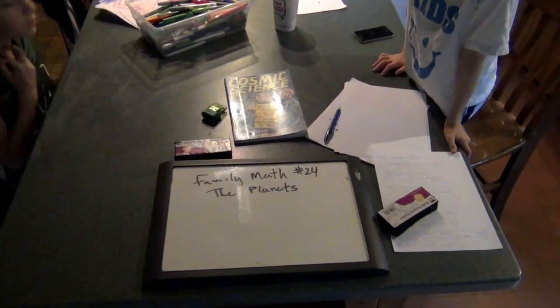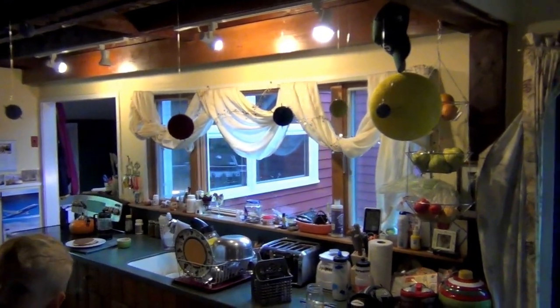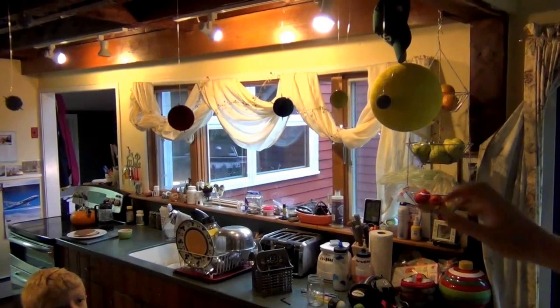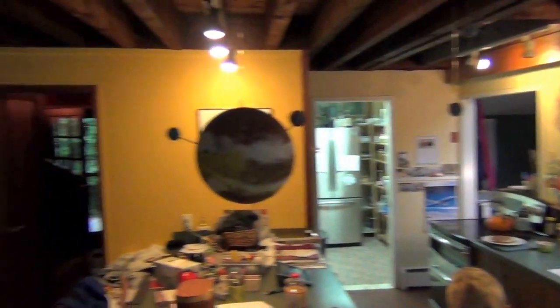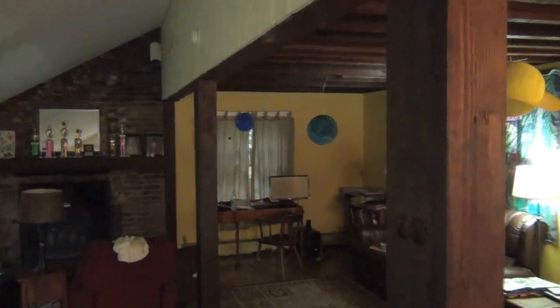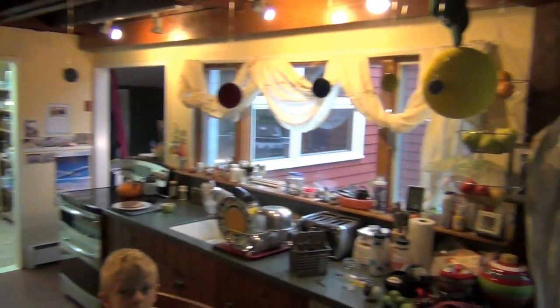Yay, Family Math 24. So we did a really fun thing a little while ago. We made a planet system in our house. There's the sun over there, and then you can see Mercury, Venus, here's the Earth, and then Mars, and then there's some asteroids, and Jupiter, and then Saturn's kind of hiding behind there, and you can see all the way, a long way away, are Neptune, and is that Pluto way back over there? Yeah. Okay, awesome.